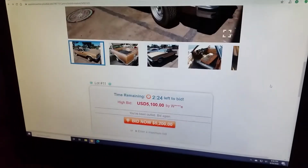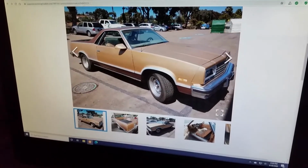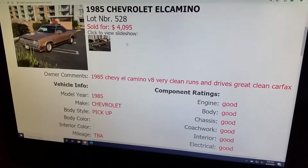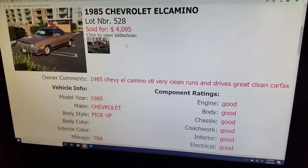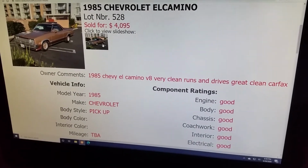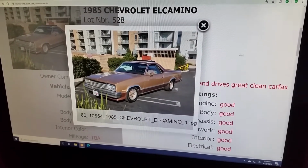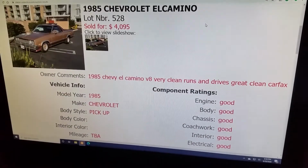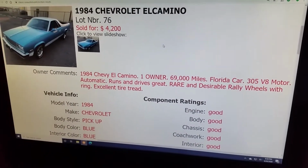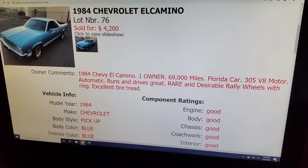I would say, based on what I had, this one sold for $4,095. That included a 6% buyer's premium at the auction, so it sold for about $3,800, and it's actually nicer than the one at the auction today. The only reason I'm interested in this one at the auction is because it had about $5,000 of repairs, but I would have rather bought this one for $4,200 with 69,000 miles.